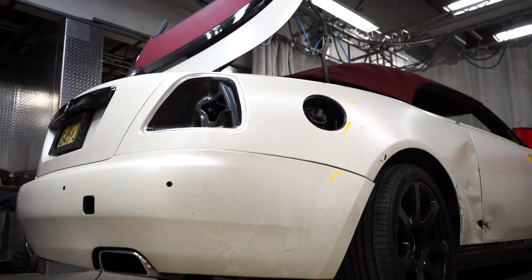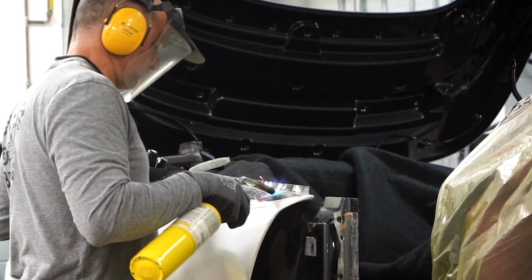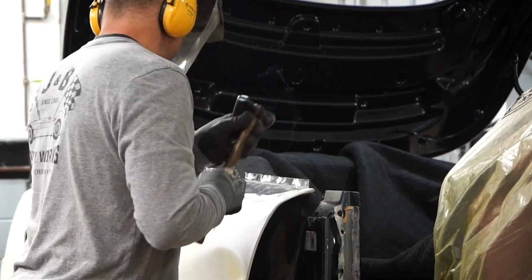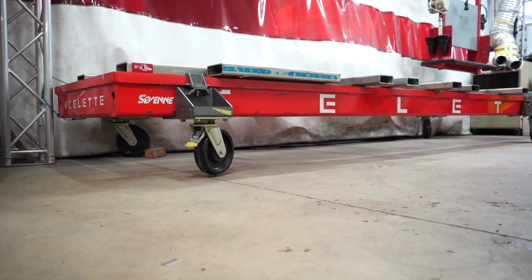Now, because of the delicate aluminum structure of this car, it's very important that this job is carried out by a Rolls Royce certified technician using Rolls Royce certified equipment. This car is going to go up on a Celette bench frame machine. The quarter panel is going to be changed, and then we're going to continue out the repair process.